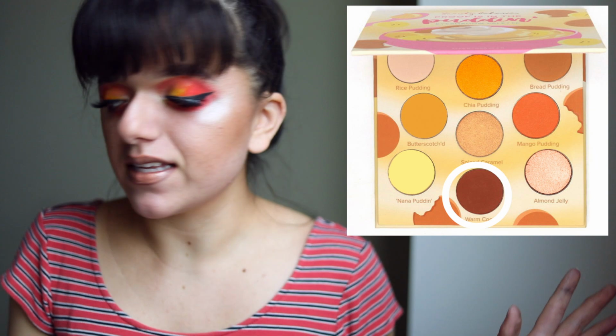The color next to that is a color that I decided to change. It is Almond Jelly. Now, here's my thing with Almond Jelly. We all know that the skin of almonds is typically quite brown, quite dark, but the meat of the almond is a very light, whitish color. Almond Jelly is very light in tone. So that confused me when I looked at this color, because I was like, why is this color called Almond Jelly and why is it brown? Why is it this metallic brown?